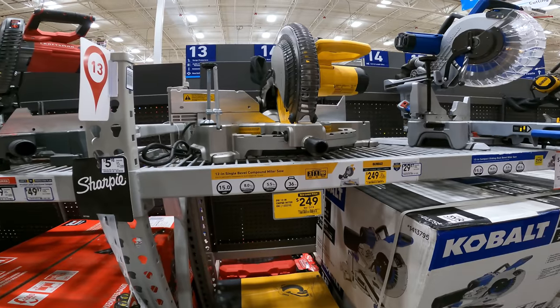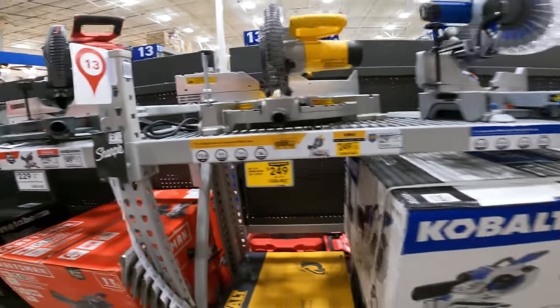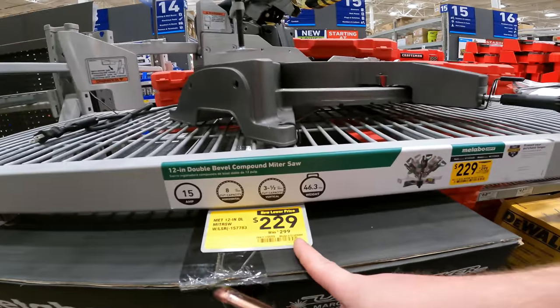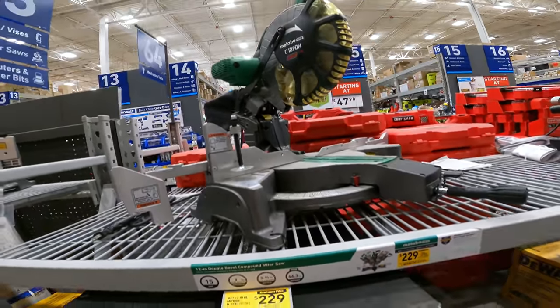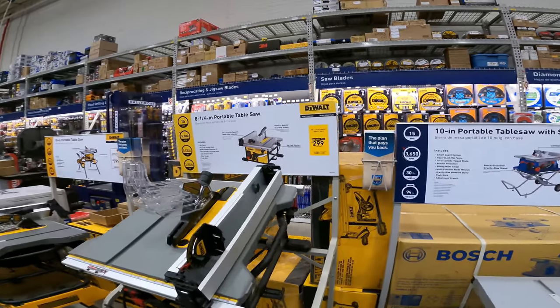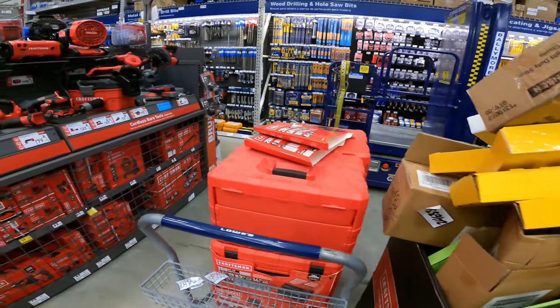Bevel double. 12 inch compound miter saw from DeWalt. Mistaken, the new low price is $249 on the 13-44410. 12 inch double bevel compound miter saw. She likes it twice. Still on sale. We got $300 for the cobalt 10 inch table saw with stand. 1/4 inch portable table saw for $299 from DeWalt. I didn't think this was a good new lower price, but I was wrong.